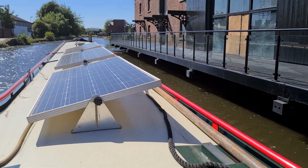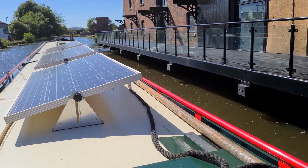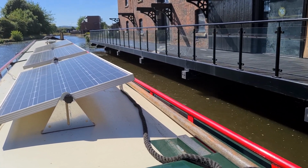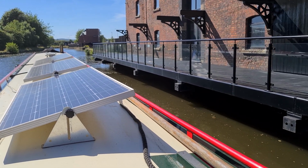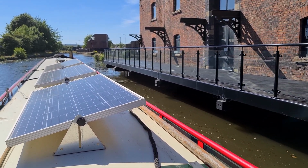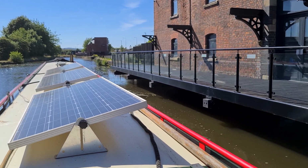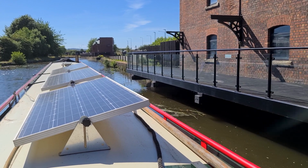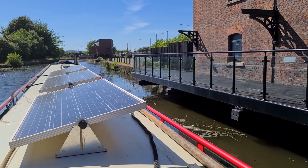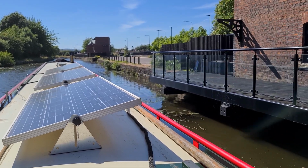It's a lovely day, and I just had a bit of help at the last lock. I was halfway through it and a chap turned up and said, "Oh, give me a windlass, I'll do the lock for you." And he must have seen me looking at him, and he said, oh yeah, I'm a CRT volunteer. I'm just not on duty at the moment, so I'm not wearing my shirt with my badge. But that was very nice of him.